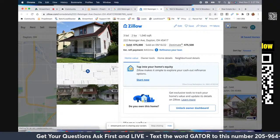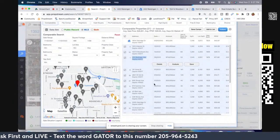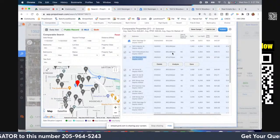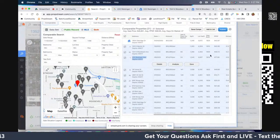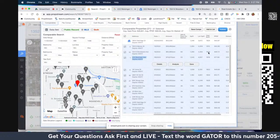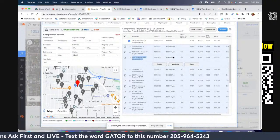No photos on that one. I hate that. All right, so I'm gonna be more comfortable going with the one that we can see photos on that sold for 63. Because ours is a little newer, we'll bump it up to 65,000. It's in that range. Maybe even 70,000 since we do have this comp here. So we'll just say 70,000 to be safe.